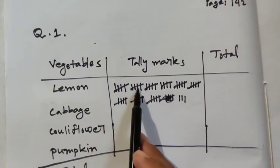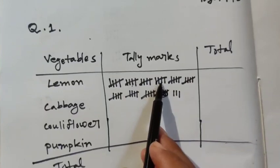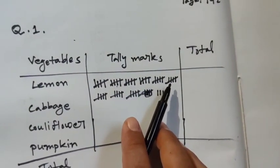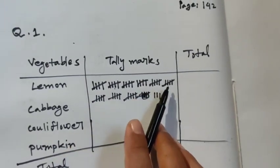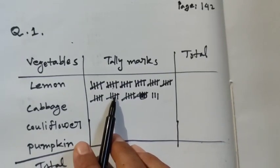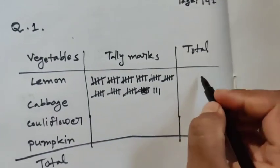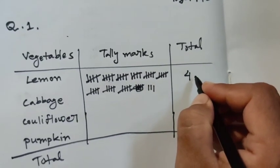So 5 plus 5 equal to 10, 10 plus 5, 15, 15 plus 5, 20, 20 plus 5, 25, 25 plus 5, 30, 30 plus 5, 35, 35 plus 5, 40, 40 plus 5, 45, 45 plus 3, 48. So total number of lemons are 48.